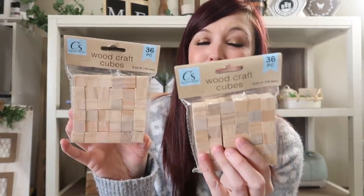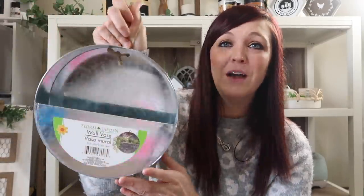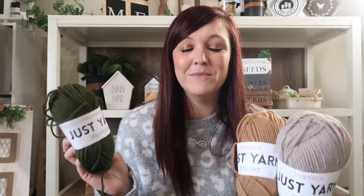All right, so the first thing is these wood craft cubes. I love using these. This is always really exciting to use. This wall vase, I actually saw people pick this up at the Dollar Tree, and mine has never had this, and I've never come across one. So I'm also really excited about this. Like, we have yarn. Okay, yarn is really intimidating. I buy yarn and I never use yarn because I honestly don't know what to do with it. So I'm really gonna have to think this one over.